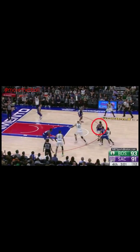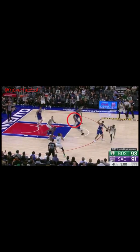This works best when the pick and roll big man comes out high to contain the ball, which is what Holmes does here. So now when the ball is reversed, Holmes is vulnerable. He's out of position, allowing Tice to seal him off.